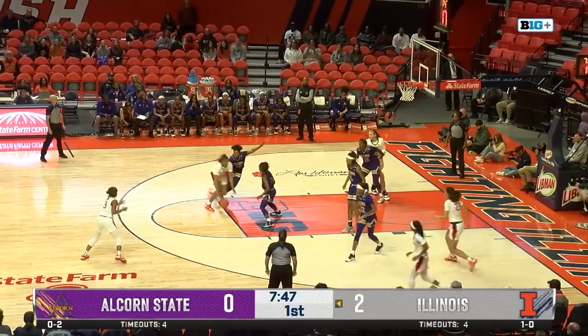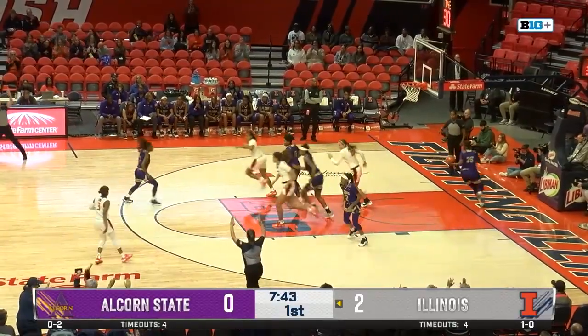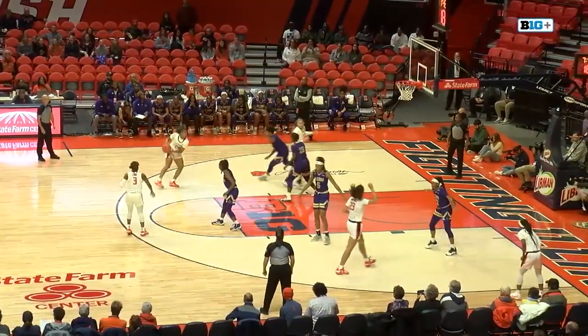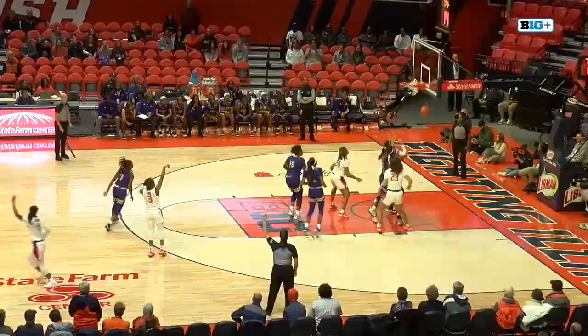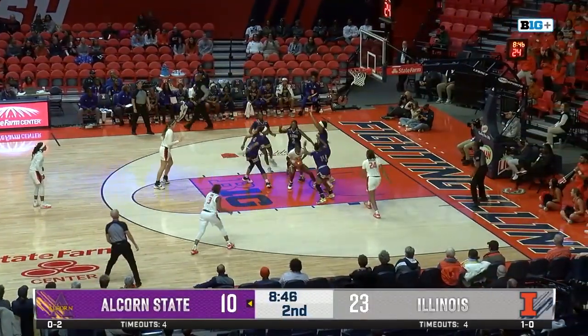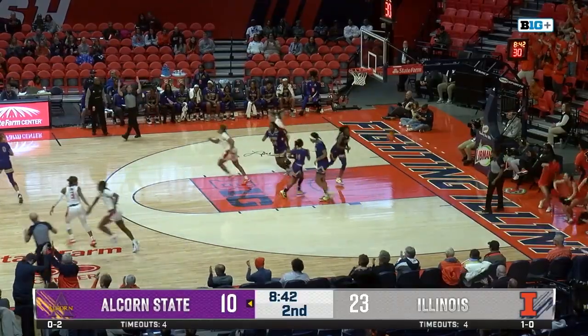Over to McKenzie. Makira Cook wide open for 3. Yes, count it. And the Illini take a 5-0 lead. As Makira Cook brings it up for the Illini, sends it over to Oden, who drives it herself, but sends it over to Cook. Open on the perimeter for 3. Makira Cook once again.